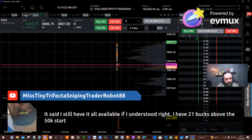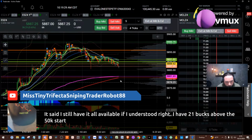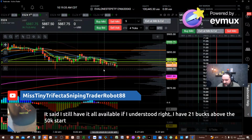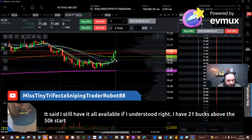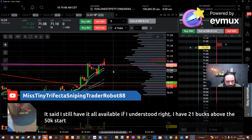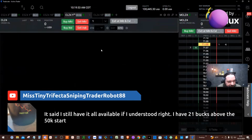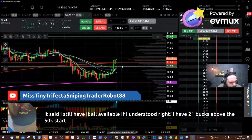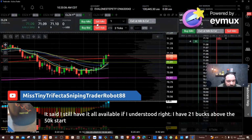Pulling back to 87. It's just very slow and grindy downwards now. Looks like oil got a pop or something. Yeah, oil popping up a little bit off the View app. There's 71.11, big pullback there, but just got a fresh 5,200 cross on the 10-second side. So oil looking pretty decent here. Oil has a lot of resistance up at 71.20, like 71.25.